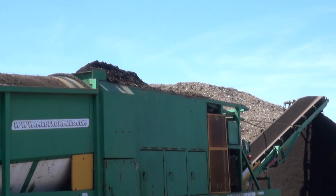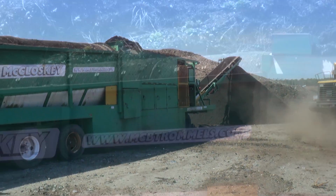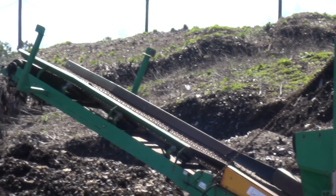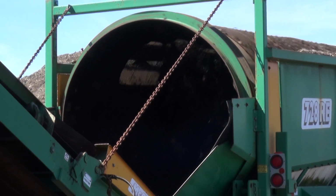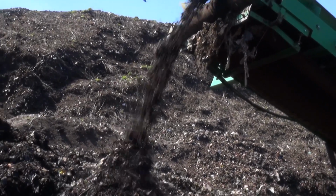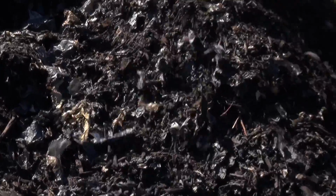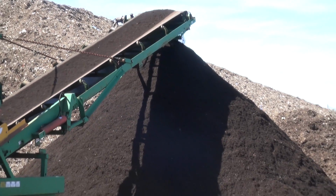To keep up with demand for finished compost, screening is accomplished throughout the year, and additional screening capacity is added in the spring. Screening equipment removes plastic, oversized wood, and other residuals to produce high-quality compost for the market. The town's compost is sold to landscape, turf, horticulture, and agricultural industries.